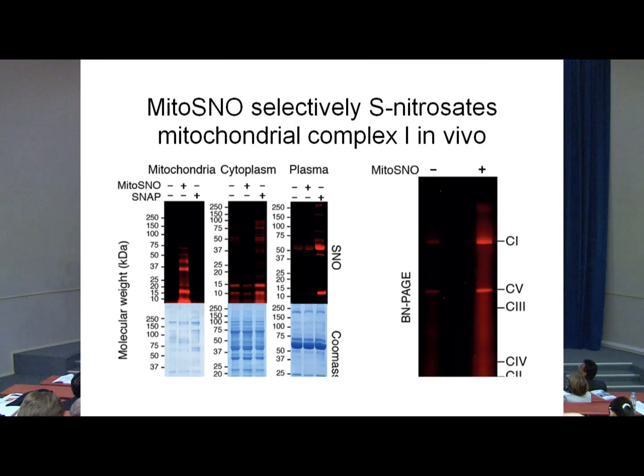In other words, it's nothing to do with free NO, it's to do with the S-nitrosation of protein thiols inside the tissue. So where is that S-nitrosation occurring? Now, in a method that Neil Hogg introduced a few years ago that's proven very useful, we can actually tag protein thiols that are S-nitrosated quite selectively.